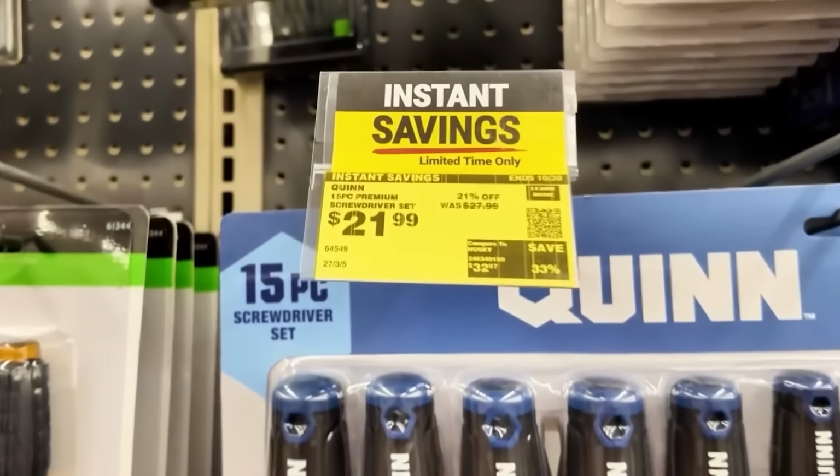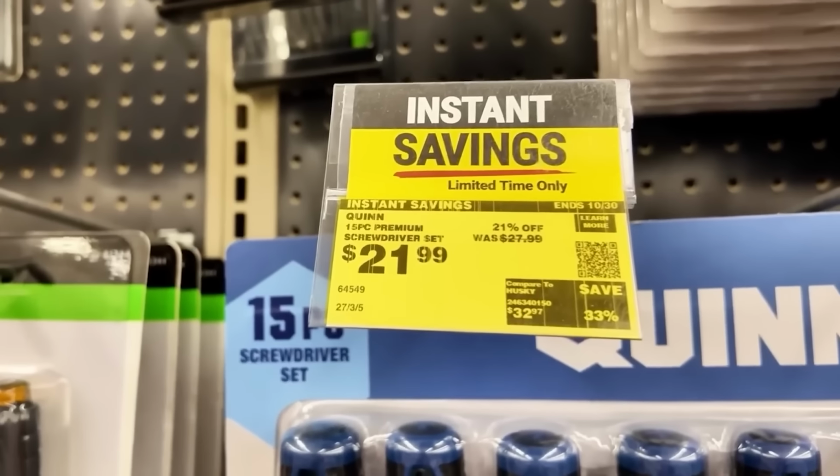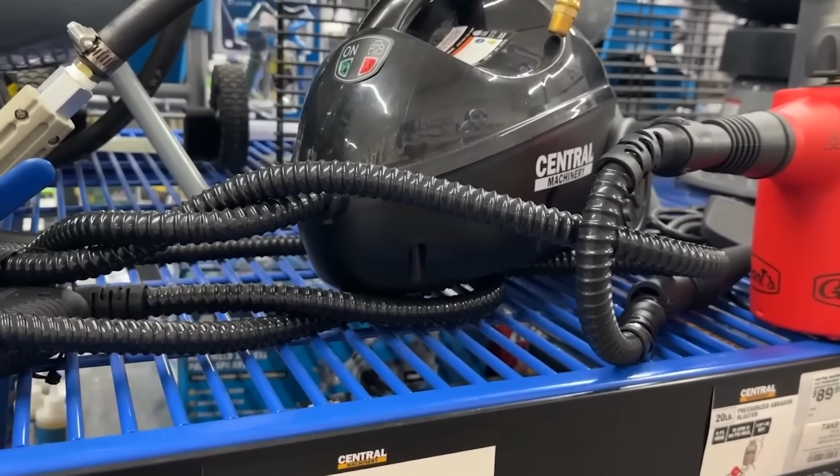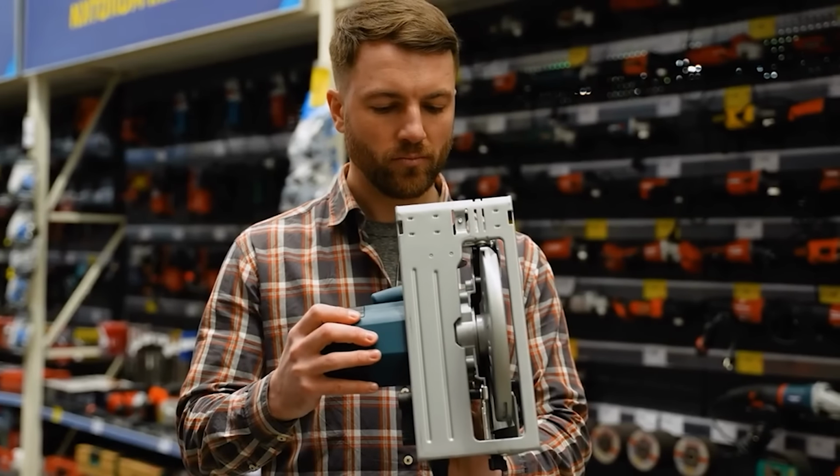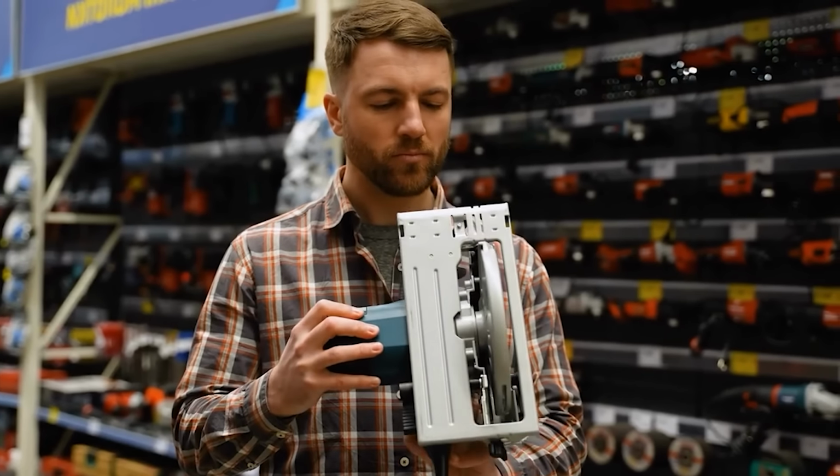The problem isn't just the price, it's the message attached to it. When something is labeled as discounted, shoppers assume there's a deadline. They assume waiting will cost them money. That assumption changes behavior. People buy faster. They compare less. They second-guess themselves less.